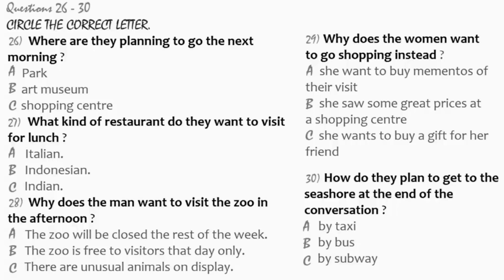And where do you want to have lunch? How about going to an Indian restaurant? The guide recommends one downtown, a few blocks from the museum. Now that sounds great. After that, what do you think about visiting the zoo? Well, it says here that there are some very unique animals not found anywhere else.